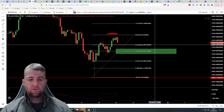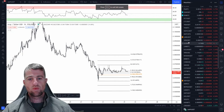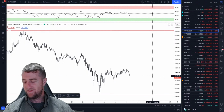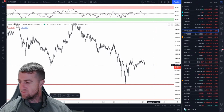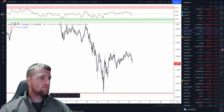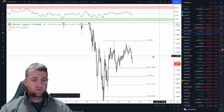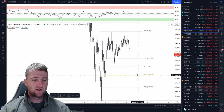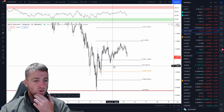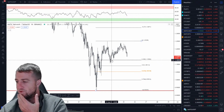I think Matic will stay above 1.18. It's 1.15 now, so probably not. Probably going to come down to this 1.12 area, maybe even, if you're lucky, down to this $1.05 region. Could be potential areas to come down if it does roll over. It shows we've got quite a bit of support around this region, about 1.11, so let's see if it bounces off there, mate.